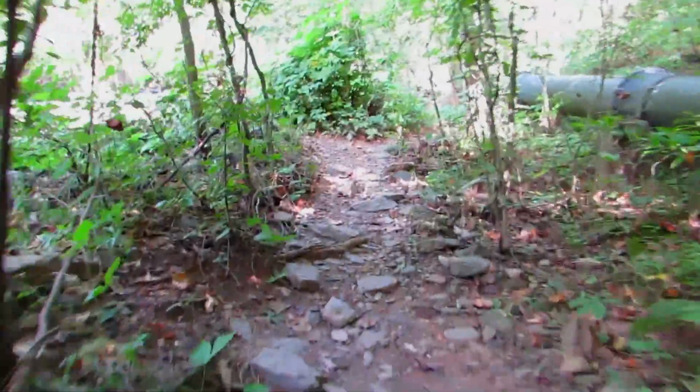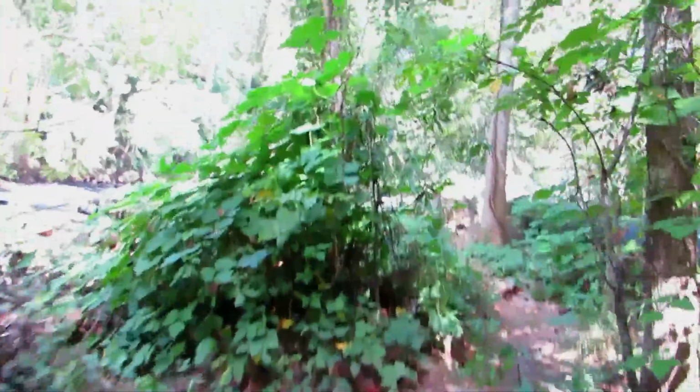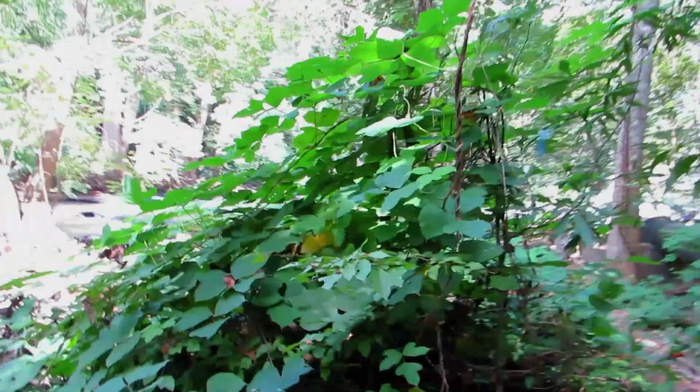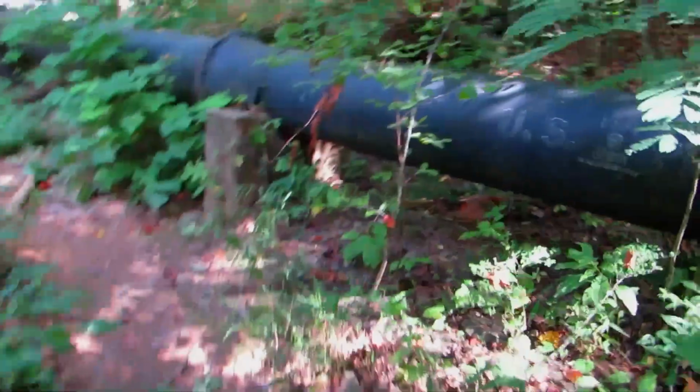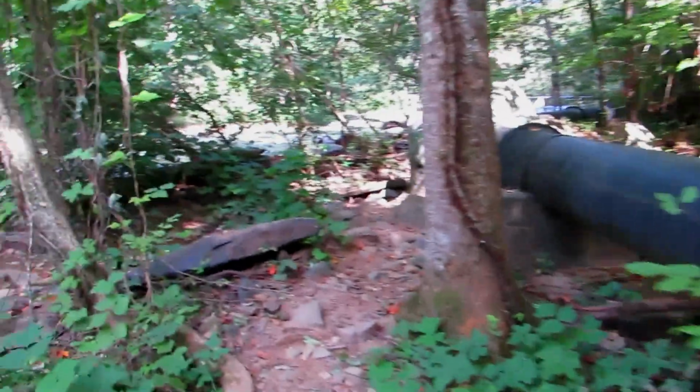Clearly nobody's walked this in a while. Trail's only getting thinner. I can see this sewer line snakes across the river. You can see it through the camera there.